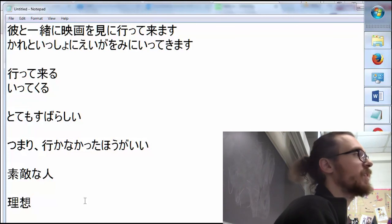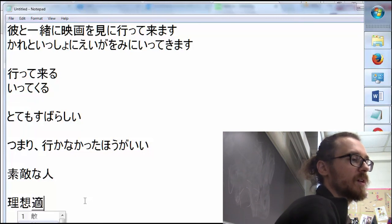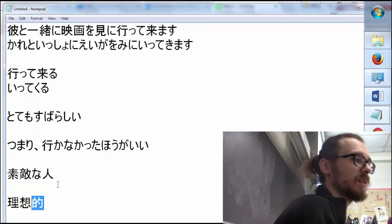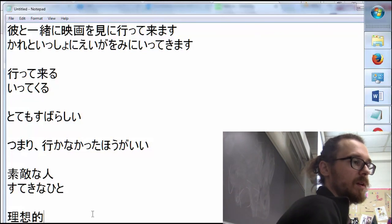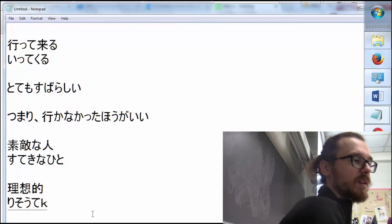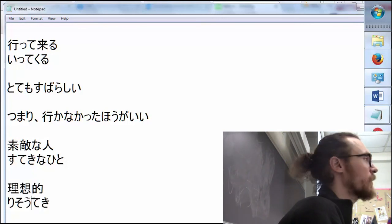Riso. In a previous lesson I showed this suffix. It's teki. Teki means like, or ly. In English, you put ly at the end to change it to like. So wait, let me just write this teki here. Teki na hito, so that you have that in hiragana, and then here you got riso. Riso teki. So riso is ideal, teki is like. So if you're saying that something is ideal, you would say riso teki.